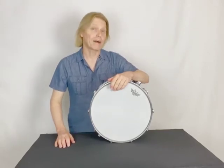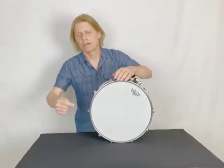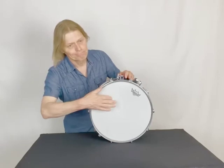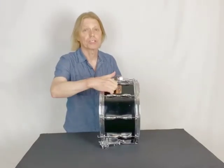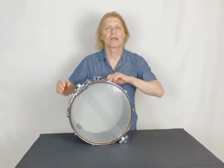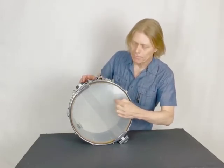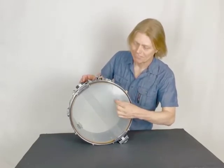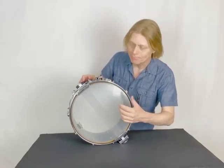Earlier, I showed you the bodhran and told you about the head and the shell. This is a snare drum. Check it out. Head, shell. Look at this. The snare drum has another head. Okay, it's clear. And stretched across the bottom head, snares.